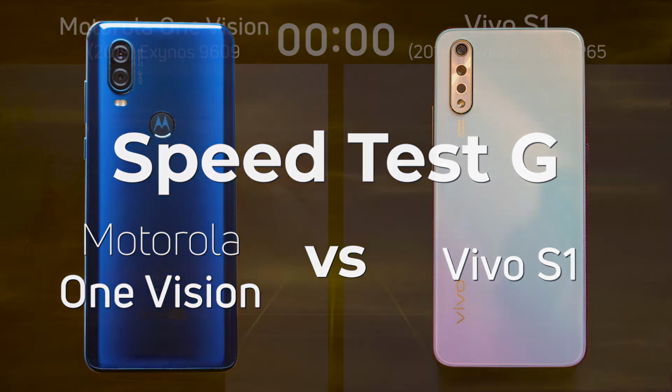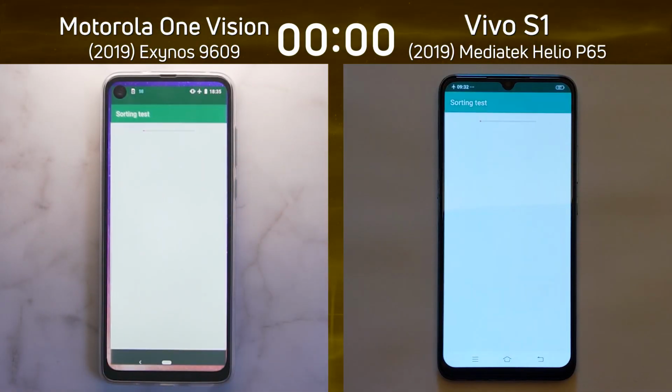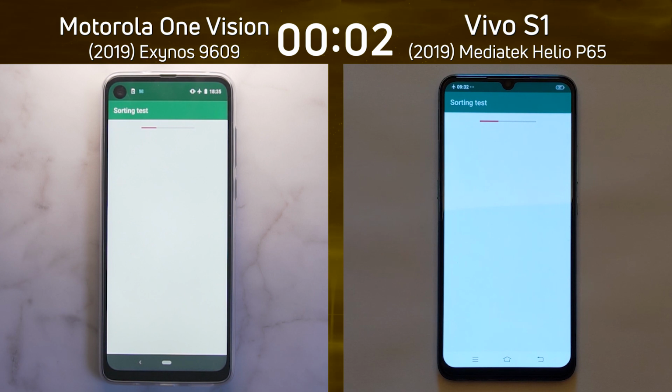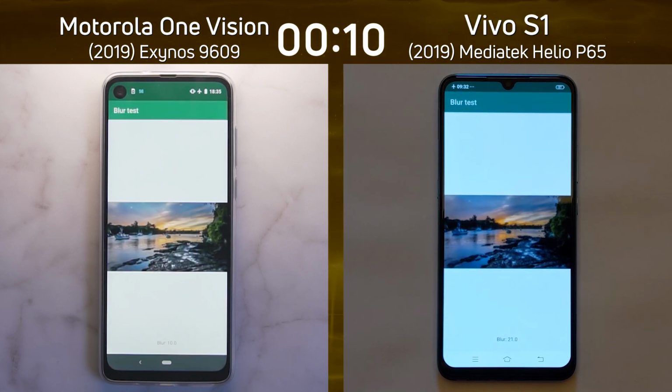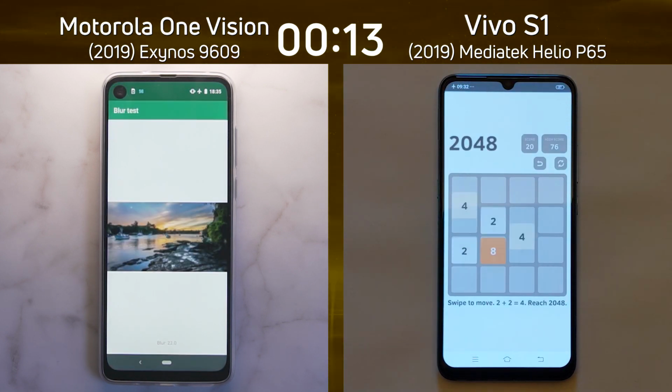Well, let's find out. Okay, we've got the Motorola One Vision on the left-hand side with the Exynos 9609, and we have the Vivo S1 with the MediaTek Helio P65 on the right-hand side. And as I was saying, the S1 was the first into the blur test, and it's now also the first into the 2048 test.